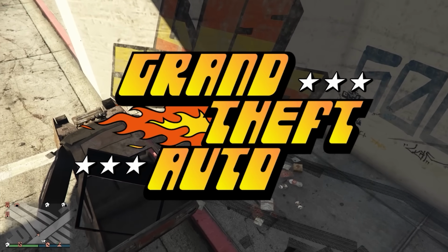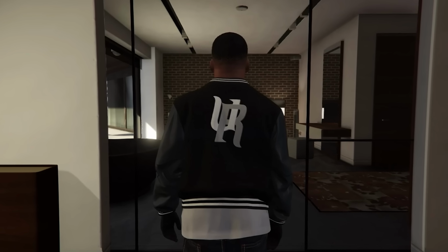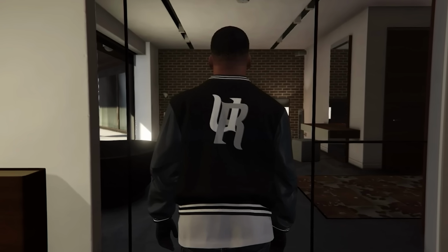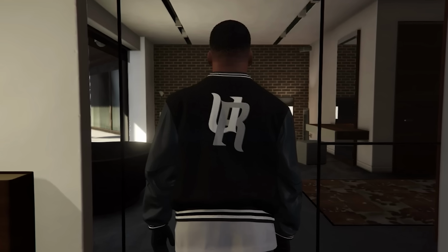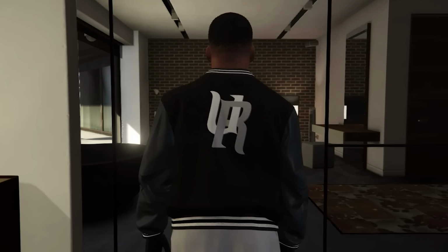When you're playing as Franklin, you can get several different pieces of clothing that are from the Uptown Riders. This gang, of course, featured in the Lost and the Damned DLC for GTA 4, and some of the members even feature in GTA 5, most notably Malc, who's in GTA Online, and Johnny Klebitz, who was in GTA 5 single player.